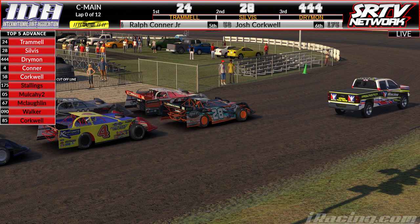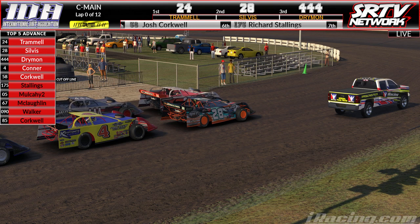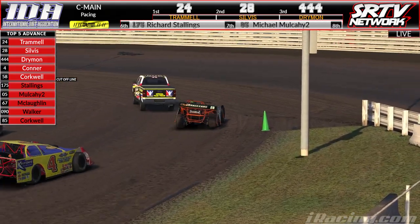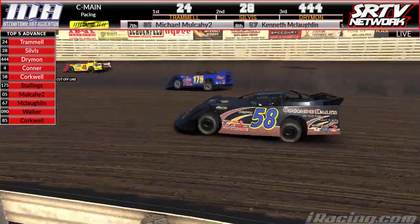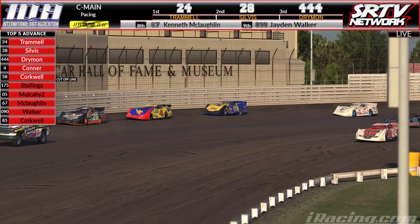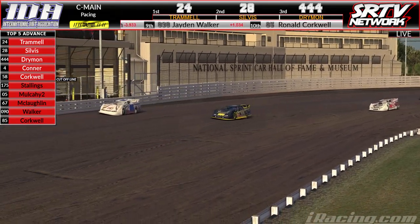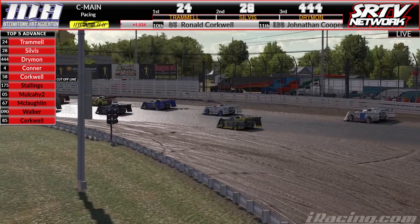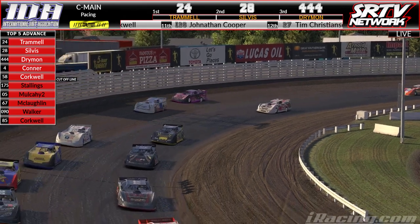The 24 car starting on the pole, that's Brooks Trammell, with the 28 of Hollywood Charles Silvas to his outside there. Second row is the 444, Derek Drymon, and on his outside is the 4 of Ralph Connor Jr. Third row is Josh Corkwell in the 58. Watch out for him. The 175 of Richard Stallings is going to be alongside him. Fourth row is going to be the 05 of Michael Mulcahy and Kenneth McLaughlin, the 67. Fifth row is going to be Jaden Walker in the 090 and Ronald Corkwell in the 85.